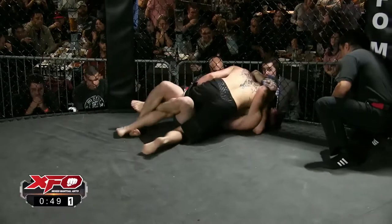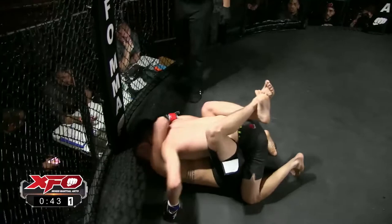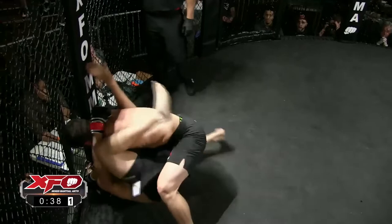We're seeing Kris Ripke go for an Ezekiel choke right now. That's very interesting from somebody only having their second amateur fight. That is an advanced submission and a very, very effective one. Kris Ripke got swept here. Great job by Hernandez. Yeah, Hernandez actually on top.